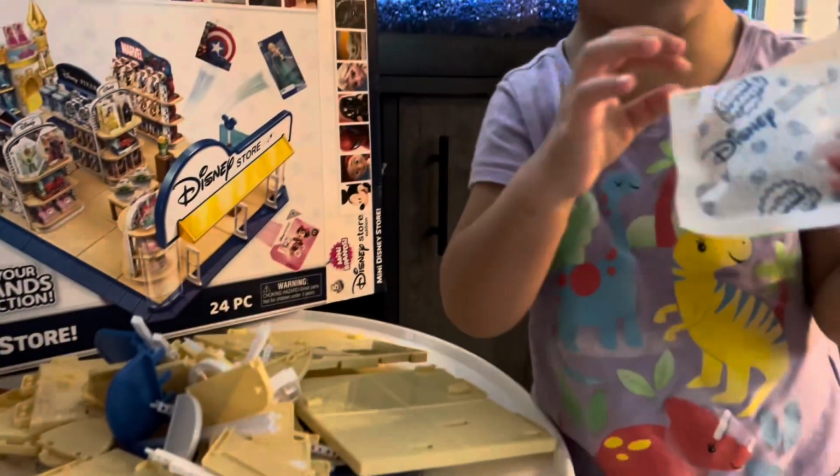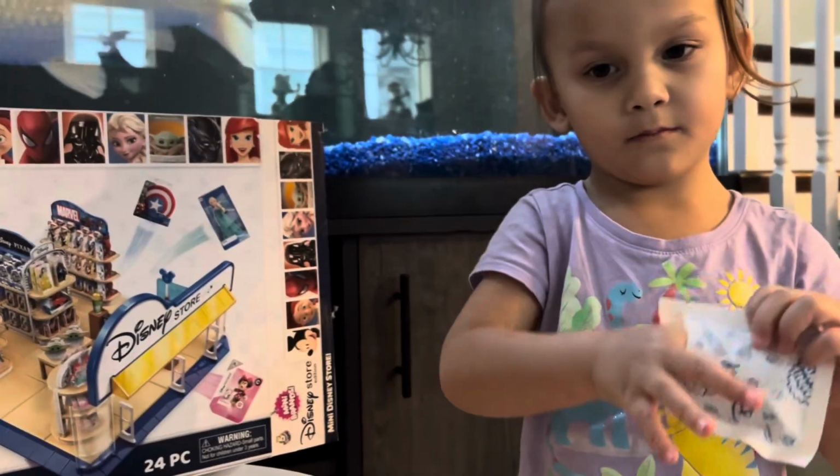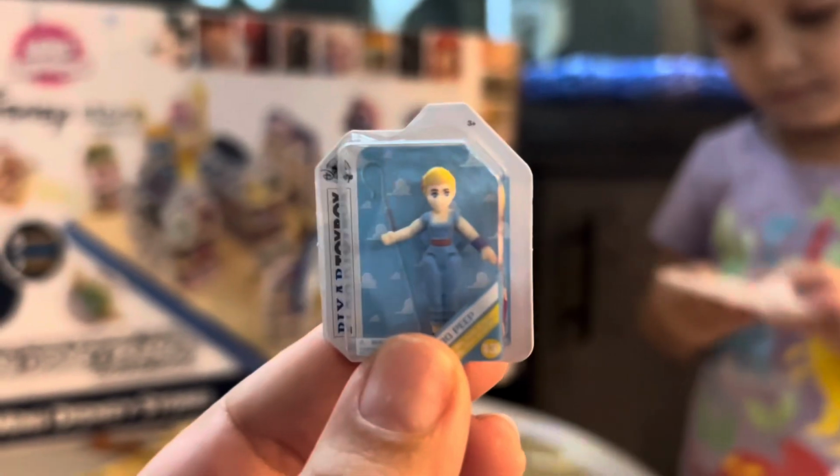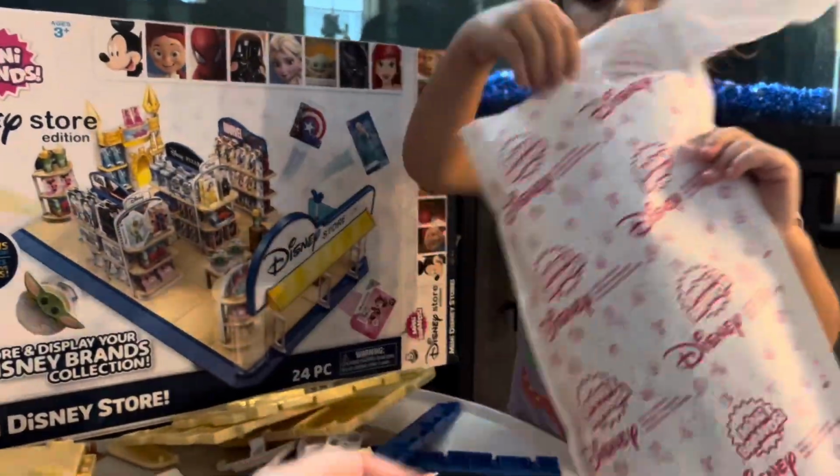The one you were just opening is a little mini. You want to open that one? What's going to be in there? Who is it? Is that Cinderella or Bo Peep? Bo Peep! Here's another one. Another one.